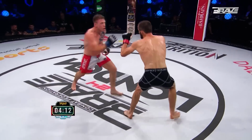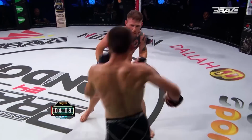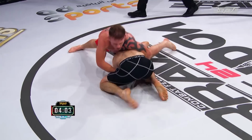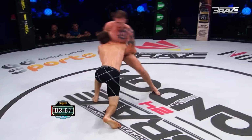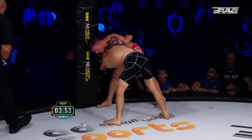I'm not inside Magomedov's head, but I believe he may be trying to get some ring time here. He knows where his wrestling is. It's at a world-class level. There he goes for it. Big sprawl by Cleary. But Magomedov slowly just rips that leg in. Cleary's doing well. He needs that big sprawl again here, though. He's got it. This could be vital if he can survive it.